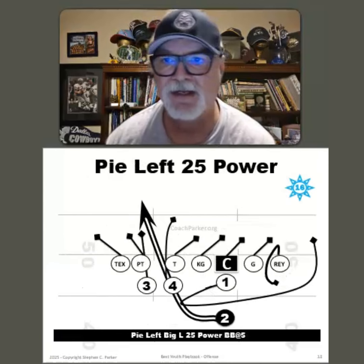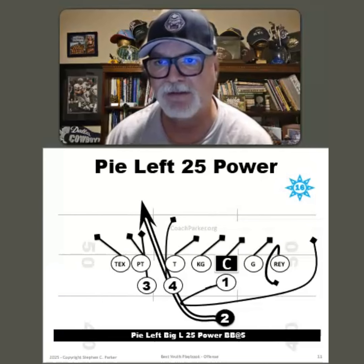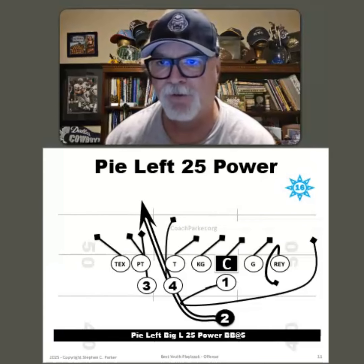So that's an offset I. Then I've got this ace power I thing with these adjustable blocking backs. This is a 25 power. So simple.